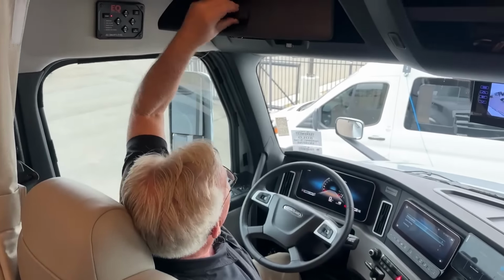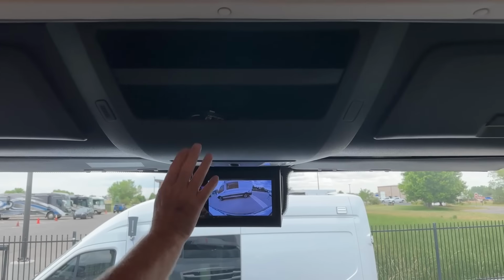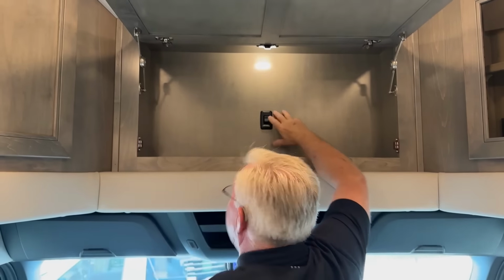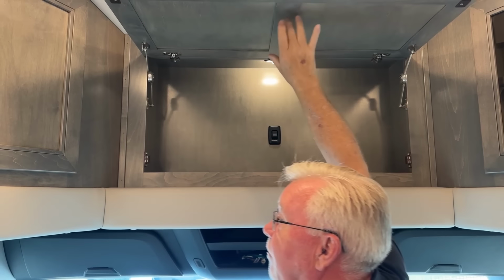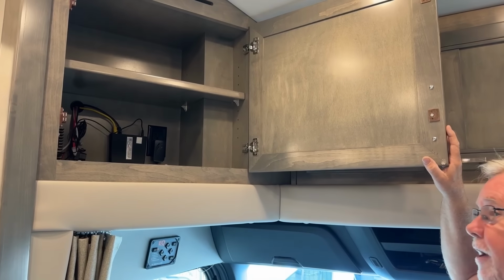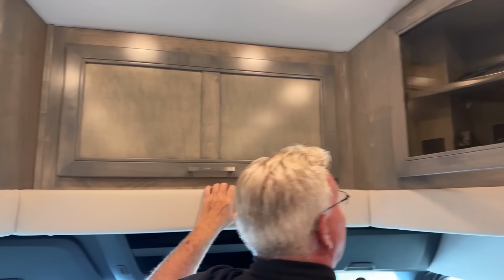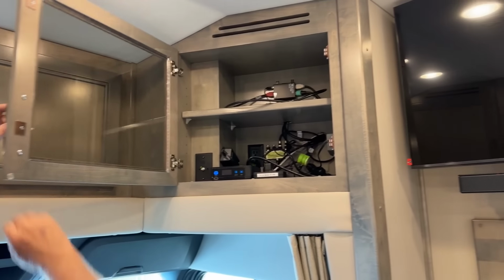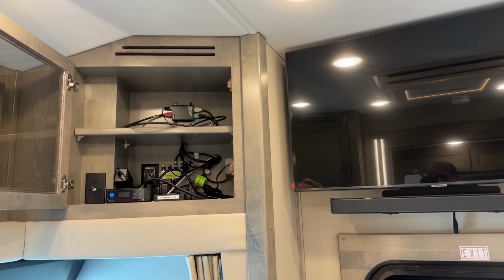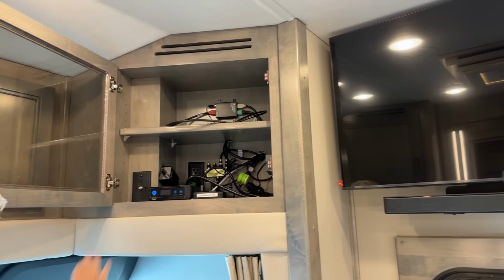Some nice storage up here. You are actually set up for a CB radio, kind of pre-wired for it. We do have some more storage up here. Can turn our cab lights on and off. You can see over here we've got our Wi-Fi Ranger set up on this side. And then over here, again, we've got a cabinet for maybe our electronics, or, you know, if you want to bring in your DVD or something like that, you can hook it all in here. This is for your satellite, also our over-the-air TV antenna.